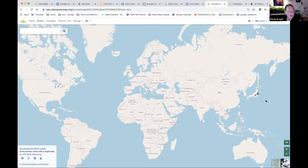First one added is from Japan. You can see on the map here, there's already a couple that we've added. So when a site has been suggested for your map, whether it's with a campaign or another way, it has this little black mark on it. See over here in Japan? And I'm going to click it.